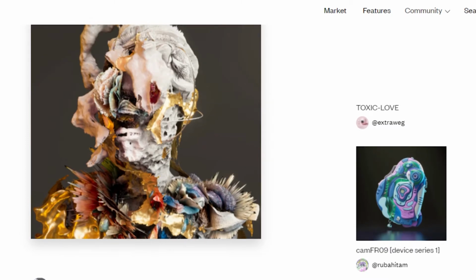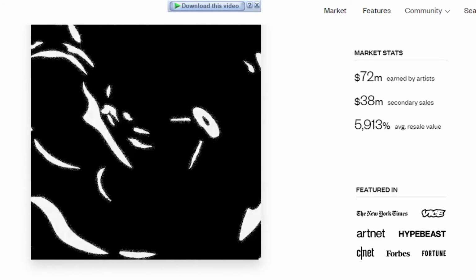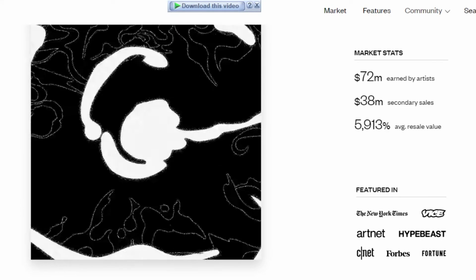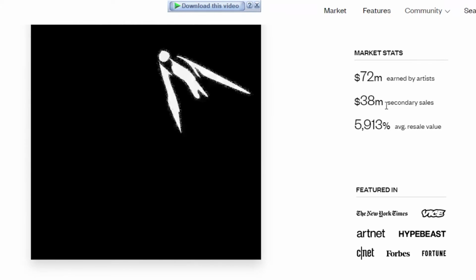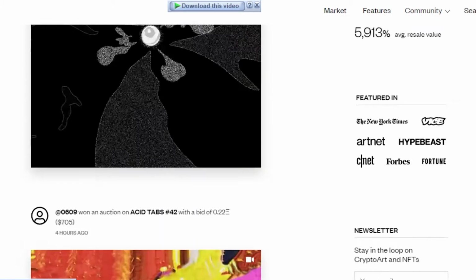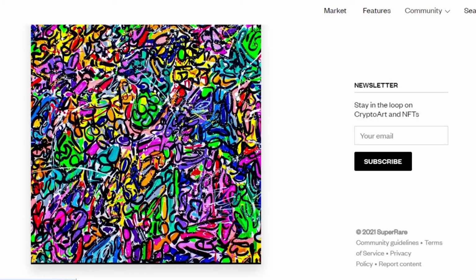The artwork is amazing. So yeah, if you have this kind of abstract art form, then Super Rare will be an amazing website for you. And you can see their market stats right here, that $72 million has been earned by the artists and 38 million by secondary sales. So it's amazing. People are earning a lot of money through it. So yeah, you should also check out Super Rare.